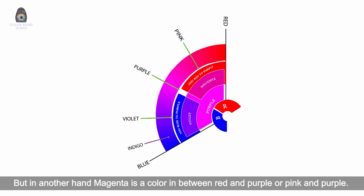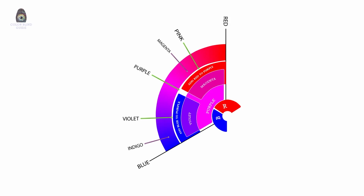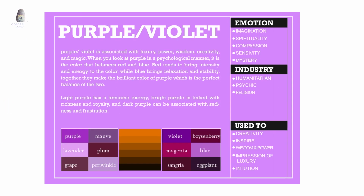But on the other hand, magenta is a color in between red and purple, or pink and purple. Sometimes it is confused with pink or purple. It's defined as purplish red, reddish purple, or mauvish crimson. Let's have a look at some of these colors to understand them better.